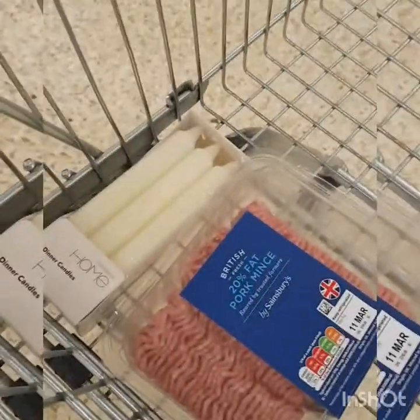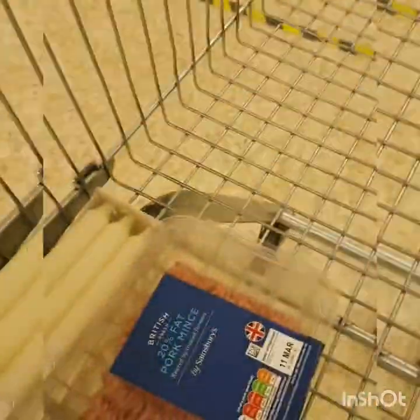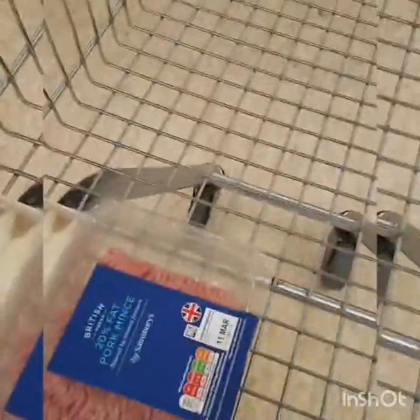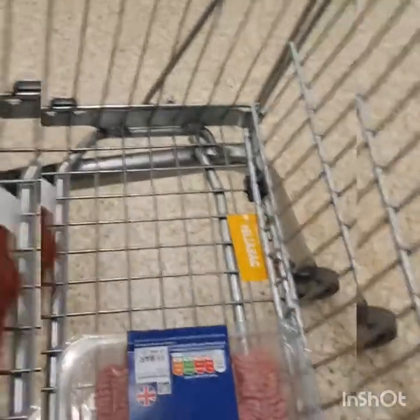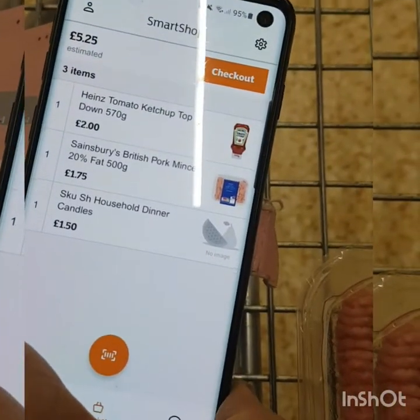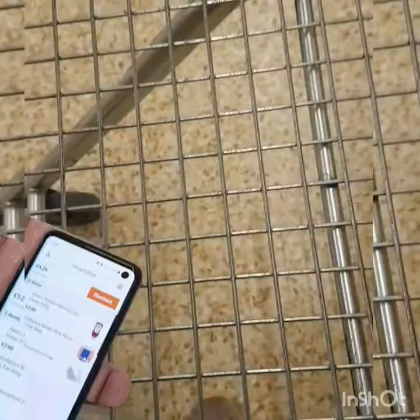Right, so those two items there have already been scanned by my wife. I'll show you later whenever we have other items. Right, so this one here. Press that scan, okay, and then this is the tomato ketchup. So that's already scanned. That's how it works, guys.